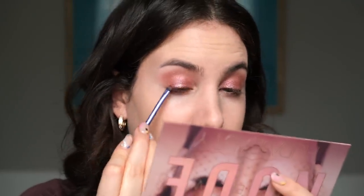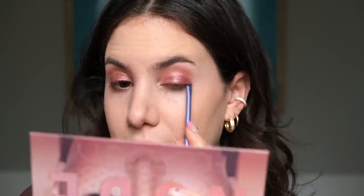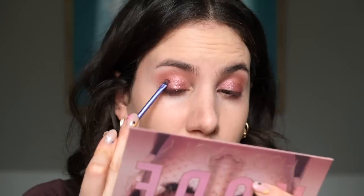Okay, I'm gonna take a small detail brush and I'm gonna go into the shade Spanked, which is the raspberry in the corner over here, and I'm going to just press this up against my lash line to add some depth to this look. So like on the outer corner of my eye, on the lower half of the lid. I really wish that was a little bit more intense. So I'm gonna go into the shade Love Bite, which is the dark matte, and layer that.